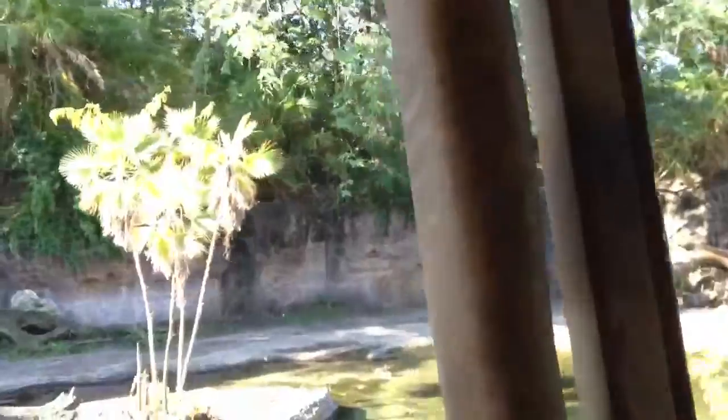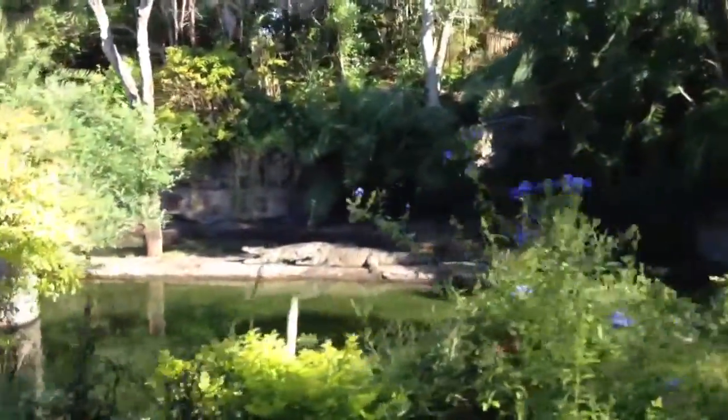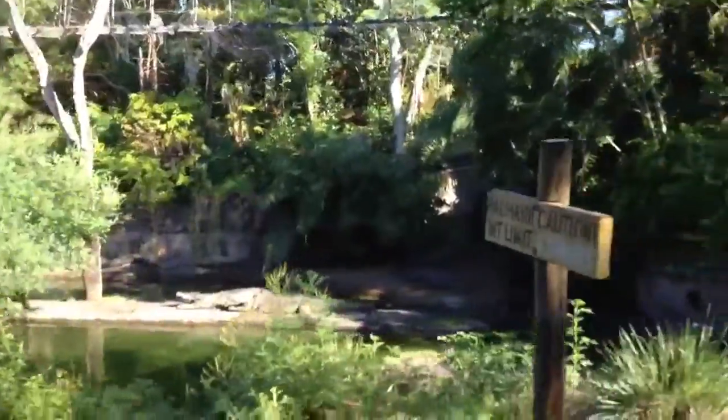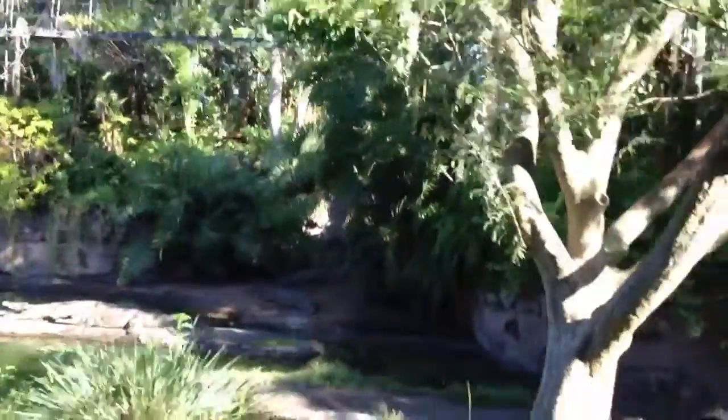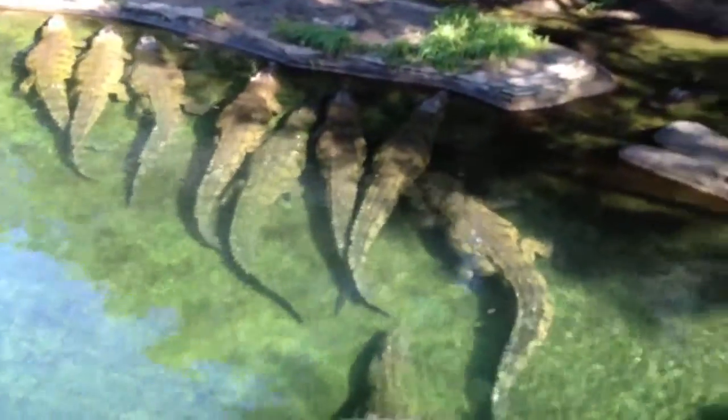We're coming up to an old bridge that we have to cross. Like most old bridges, it can be dangerous. So everybody hang on. There are crocodiles under the bridge in the river here. Those are Nile crocodiles. They're one of the largest freshwater crocodiles. These guys can reach over 20 feet long and weigh over 2,000 pounds. They're larger, stronger, far more aggressive, and far more dangerous than their American alligator cousins.